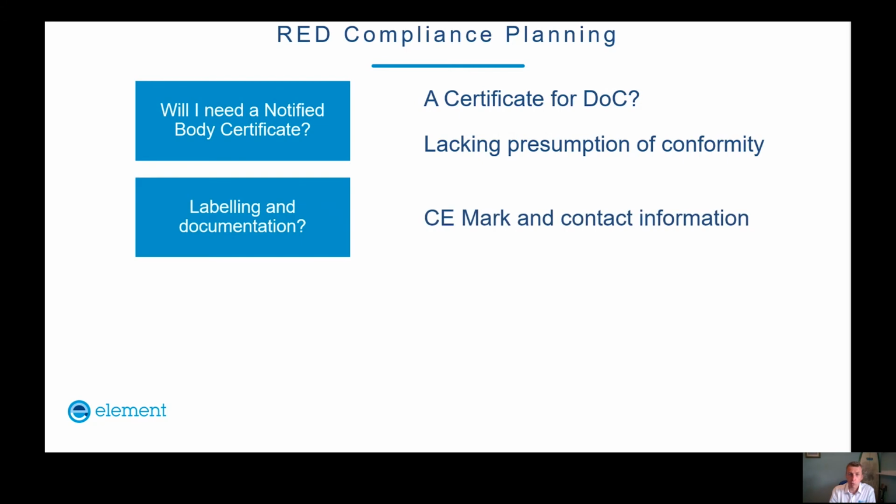You must label the product with the CE mark, and the CE mark goes on the product and on the packaging, and also the manufacturer's name and address so that anybody could contact the manufacturer if they have any questions.